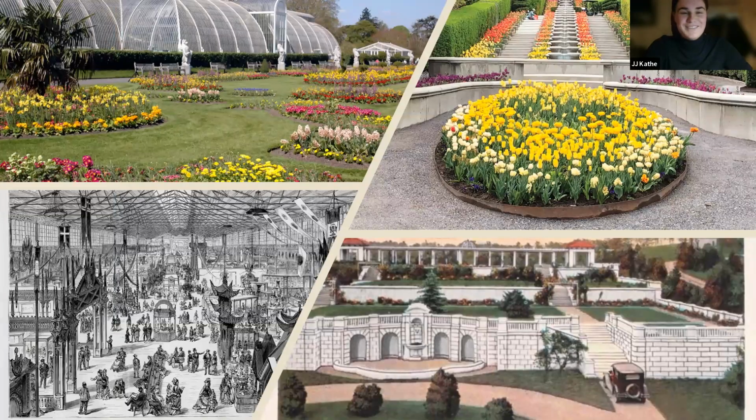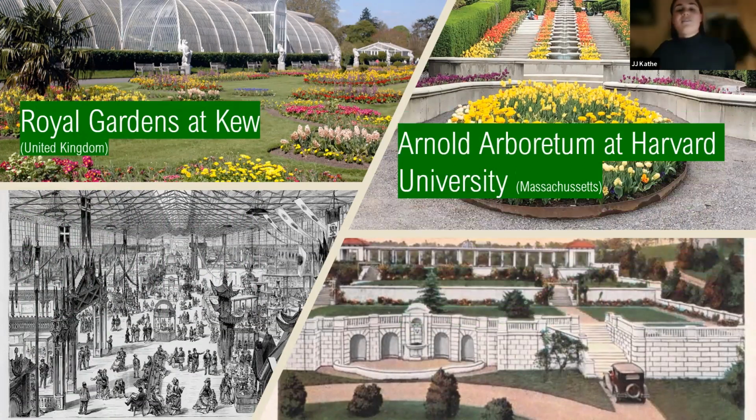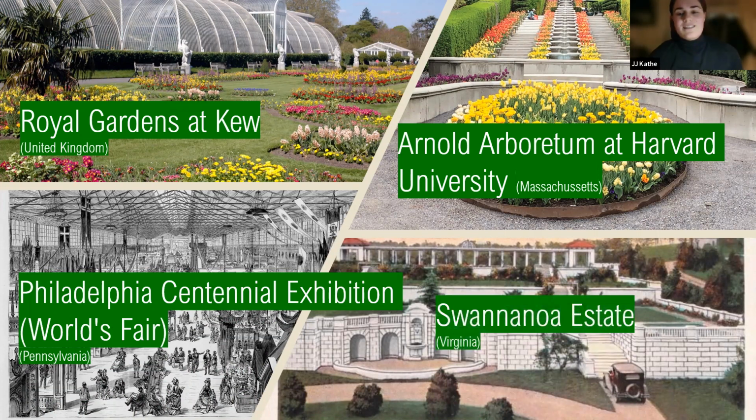My other go-to analogy for how humans can play a part in how invasives get here is showing people these places. If you're into plants or like being outdoors at all, these probably look like spots that you might want to be. That's the Royal Gardens at Kew in the UK, the Arnold Arboretum, both awesome botanical gardens. The World's Fair, which was way back in the day, but now we have a lot of garden shows and horticultural shows that are pretty comparable. And in the US, we have a ton of estates and different fancy properties where gardens play a big role, and that's where a lot of horticultural professionals often get their start.